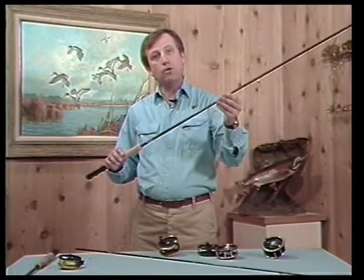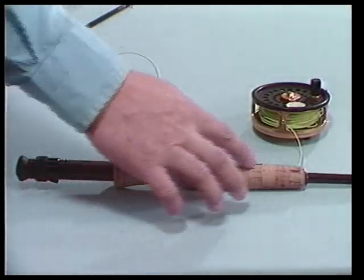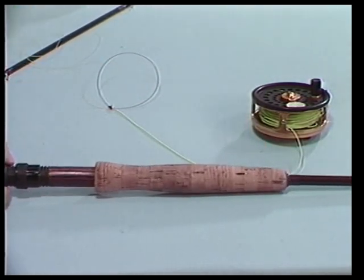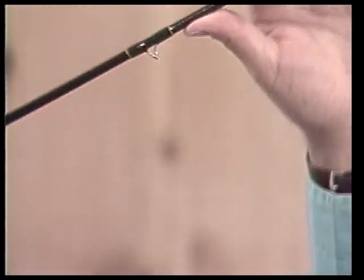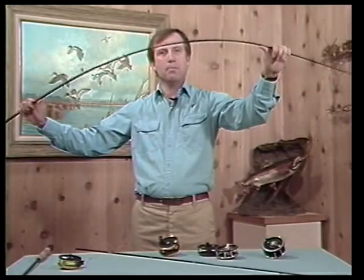First of all, let's go over its parts. This is the cork grip here, your handle. This is a cigar shape. Your reel seat. And there's a lot of different types of reel seats. Very important part of the rod is the butt section. This butt section is going to help determine the action that we have in the rod. When I say action, I mean this. Whether it's limber, whether it's stiff, or whether it's a medium action.